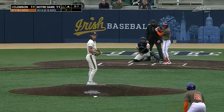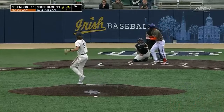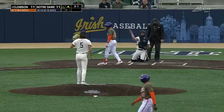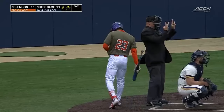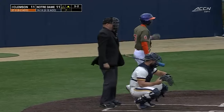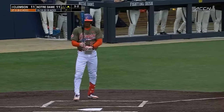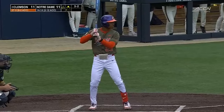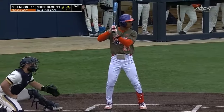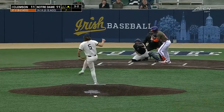Three, one count here to come from Lally, and catches the outer part of the zone. Purify has to walk back into the box. He thought it was his final pitch. Payoff pitch.